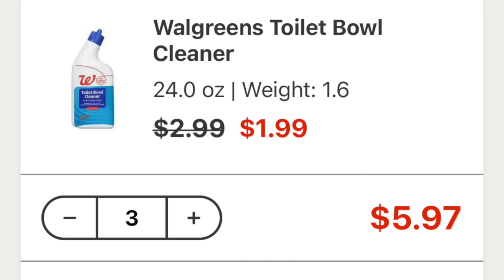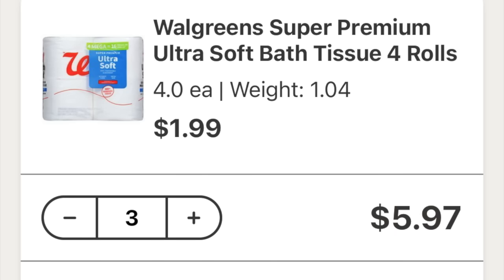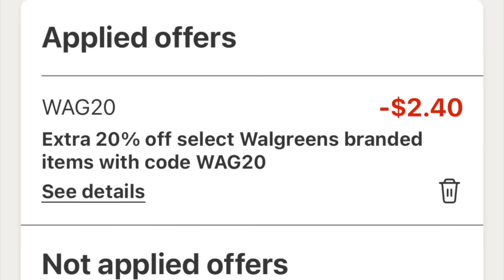Okay, the next deal that we're looking at is deal number 2, and this one we're going to be looking at a lot of these cleaners that are $1.99 this week. That includes this toilet bowl cleaner, and I mean, if you're not specific in your household that this is the same as Lysol, you're never going to see it for this price point. It is so cheap. We're also going to throw in 3 of these toilet papers, very similar to the Charmin Ultra Soft, if you've ever tried that or if that is a favorite. Very similar consistency in my little book. So just again, typing in the code WAG20, you're saving an additional $2.40.